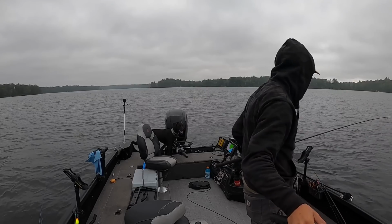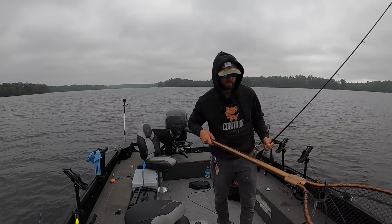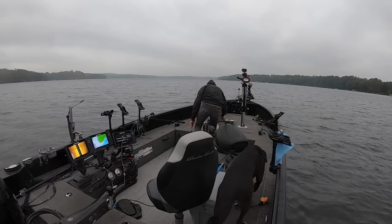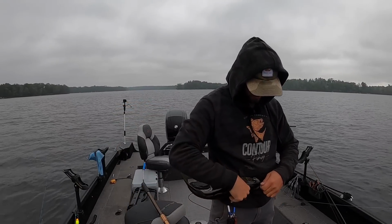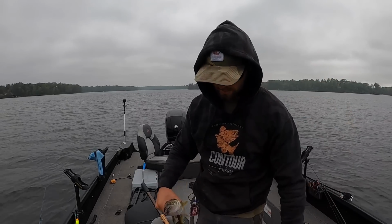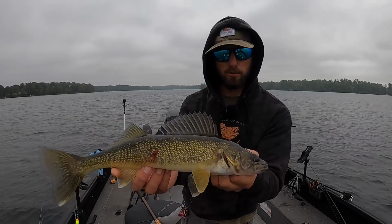Little low pressure morning. It almost looks like it's raining out, but it's not actually raining. It's just all this misty fog in the air. There we go. Walleye number one. Look at that Pendu jig stuck to the front of his face. Gold, or that hammered chrome, a couple of my favorite colors. 1/4 ounce, kind of perfect for pitching this 12, 13, 14 feet. There we go. Perfect perky walleye to get the morning going.